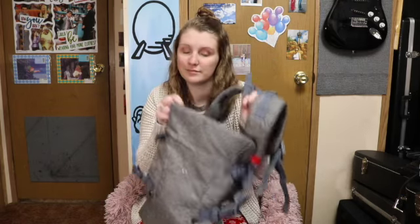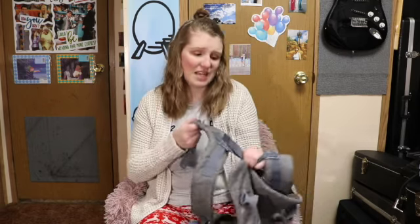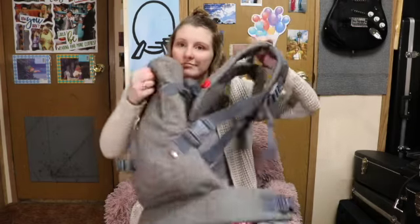So super fun. He absolutely loves it, even if I'm just walking around, and sometimes he falls asleep in it, and it's great and it works. It's a little rough on the back, but this one is actually kind of nice compared to another one that I have. So this is the You and Me carrier. That's the one that I use.